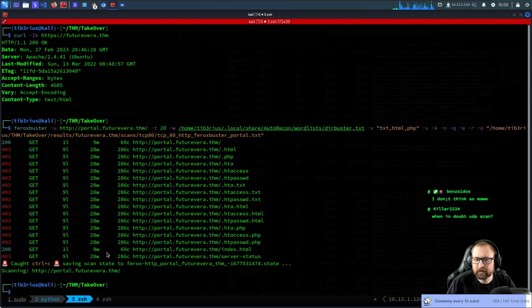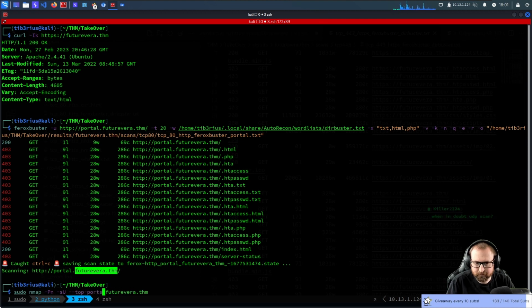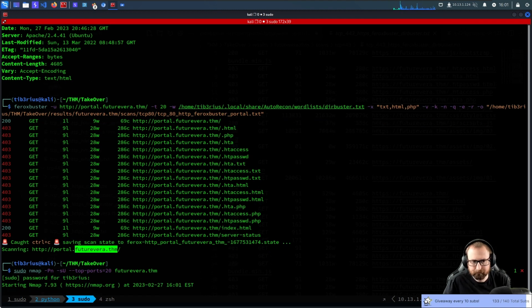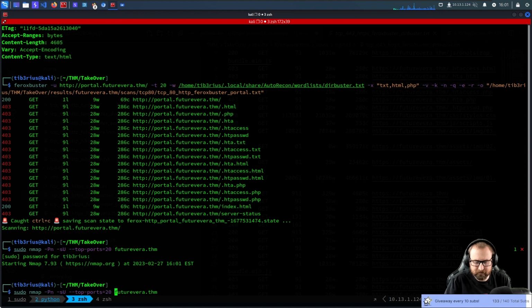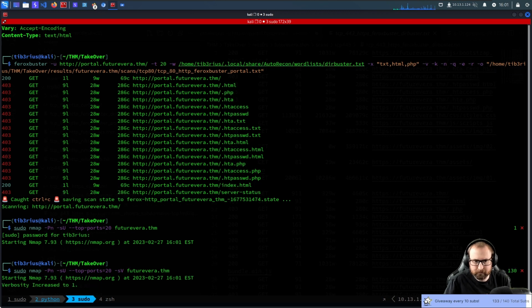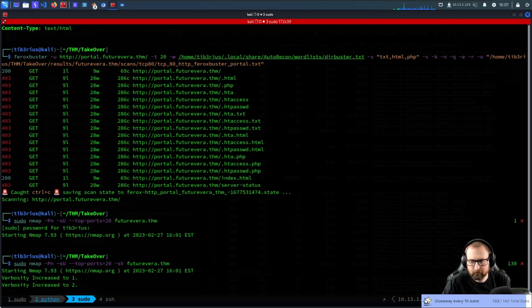UDP. Oh, yeah. Okay. So there's going to be a vulnerable VPN, isn't there? Top ports equals 20. We should actually do SV as well. And we'll add velocity. Cool.